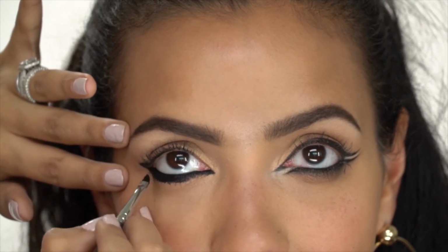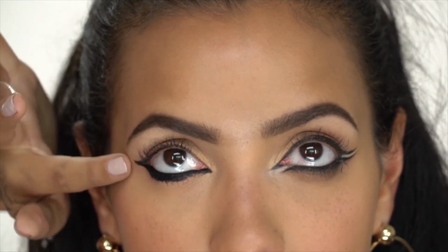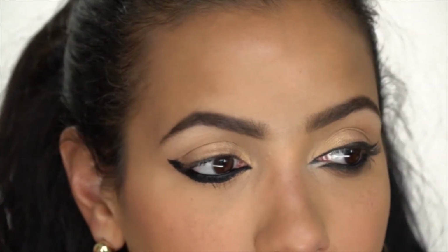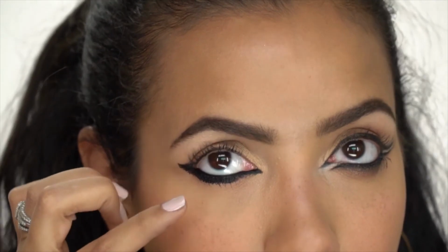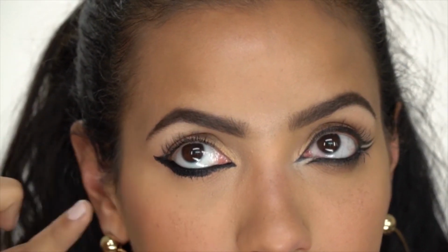And then what I like to do, while she's looking up, is start extending this little wing area just so I get an idea of how high or how angled I want her wing to be. So it's a fatty, crazy thing going on right there. So you guys, if this is how your eyeliner looks, don't worry, because we are going to work with this.